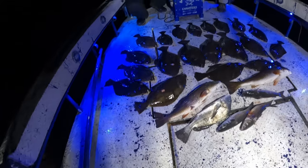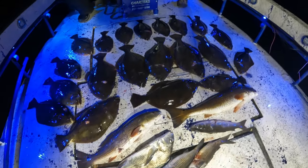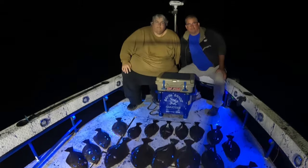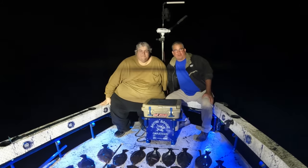All right, guys, we are back at the dock. Let me show you the results of the trip. Y'all, check out all those flounder. 20 flounder, 2 reds, a drum, a couple of mullet. Well, y'all think about it, fellas. Y'all have a good trip. Oh, we had an awesome time. Good deal. This is the way to go, people.